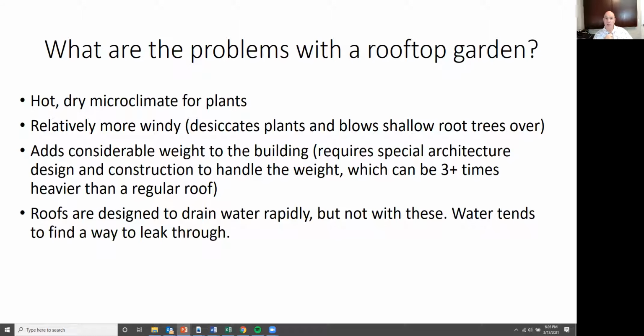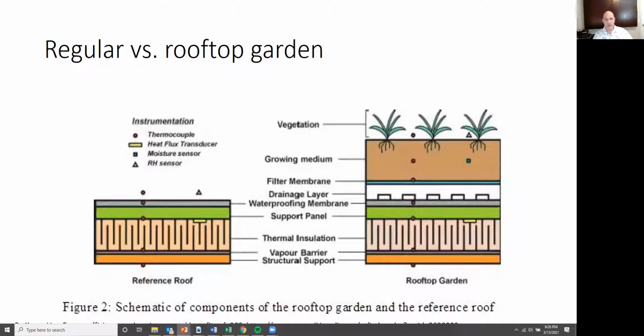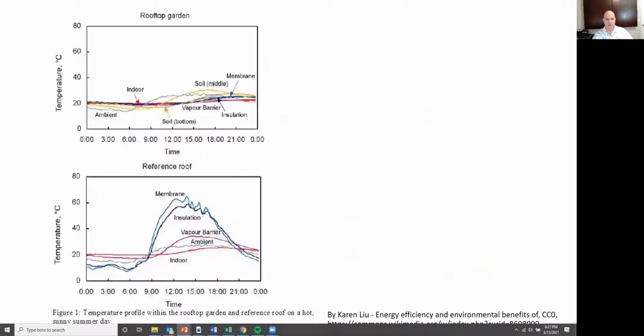Roofs are designed to drain water pretty rapidly, but not with these. Water tends to find a way to leak through. It's just really tough to keep these things waterproof. So here's a regular roof versus a rooftop garden. We can see this reference roof with some of the structural components in it. We also have those same constructional components in a rooftop garden, but on top of it, we have to have a drainage layer. We have a filter membrane, growing medium, which can't be regular soil, by the way. We've got to use some special types of soil that are lighter weight. And then we have our vegetation, of course.